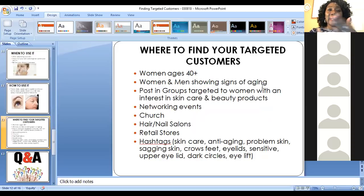Because they have made a connection with you, people will buy from you just because they like you. I've had some people tell me, you know what, I don't even use Avon, but because I like you, Felita, and because you're such good people, girl, you got me spending all my money. And I'm like, thank you, I appreciate it. So you've got to show yourself friendly.